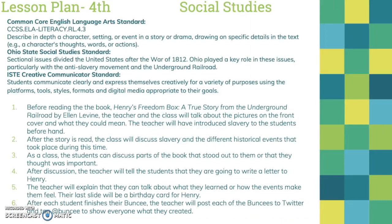My first lesson is for a 4th grade social studies class and is based off of a Common Core literary standard, an Ohio State social studies standard, and an ISTE standard. Before reading the book Henry's Freedom Box, a true story from the Underground Railroad by Ellen Levine, the teacher in the class will talk about the pictures on the front cover and what they could mean. The teacher will have introduced slavery to the students beforehand.